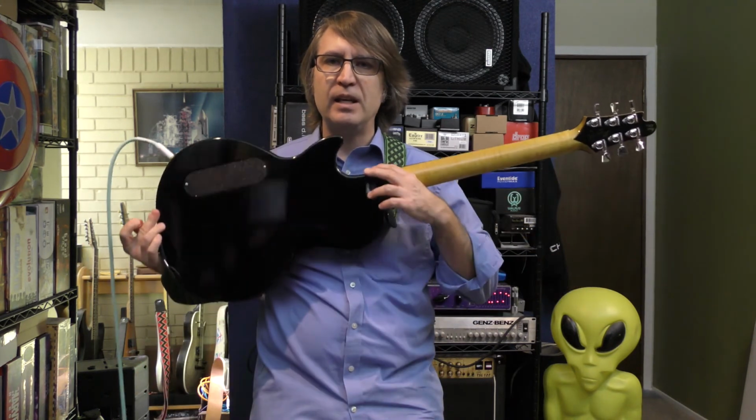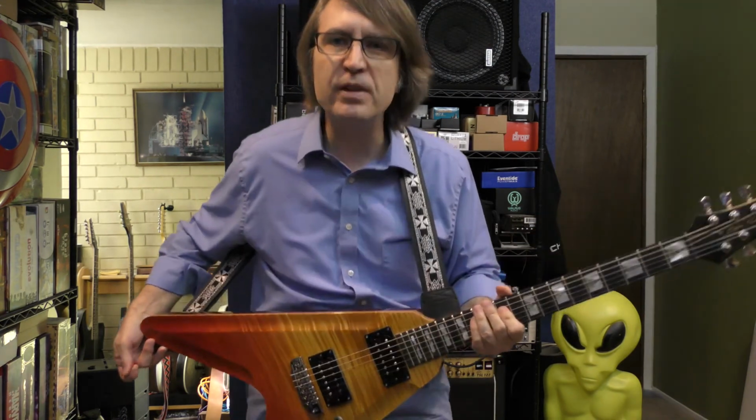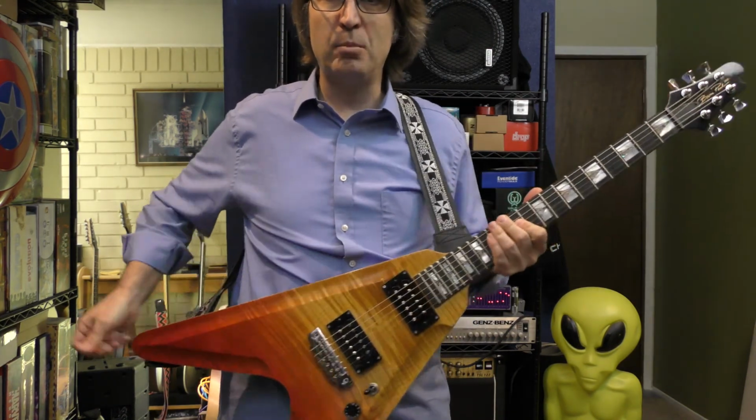Now see, you couldn't just walk into a store and say, hey, I'll take your green quilt top Les Paul Jr. So I built exactly what I wanted to build, and I think it is stunning. Here's my second guitar, a Flying V, one of the only carved top Flying Vs I have ever seen. So that makes it doubly unique.